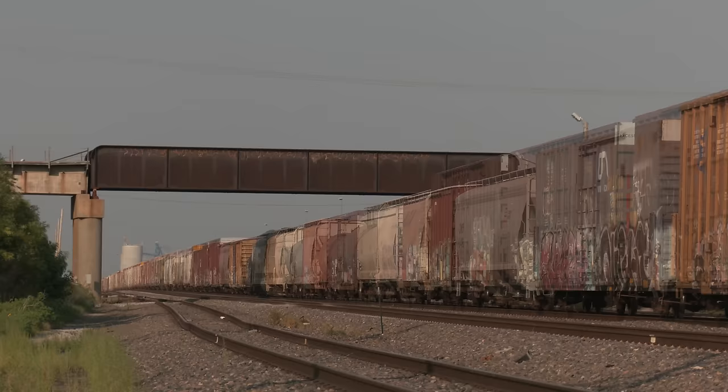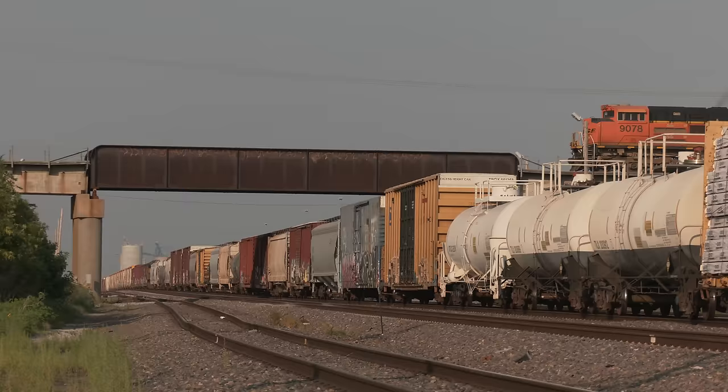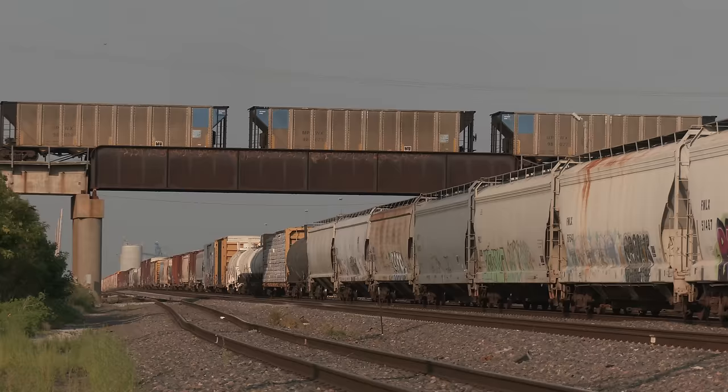Shortly after the mid-train remote passes, we finally get our wish. BNSF 9078 West leads an empty coal train over the UP, running 3x3. A fitting end to our tour of Union Pacific's Kearney Sub.